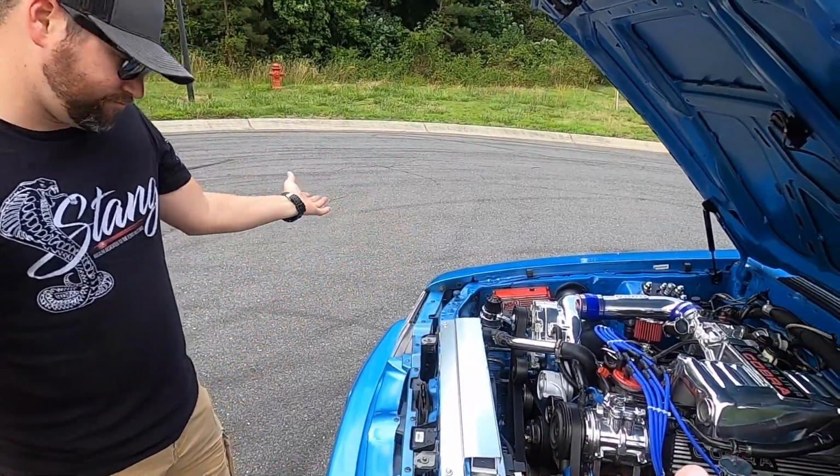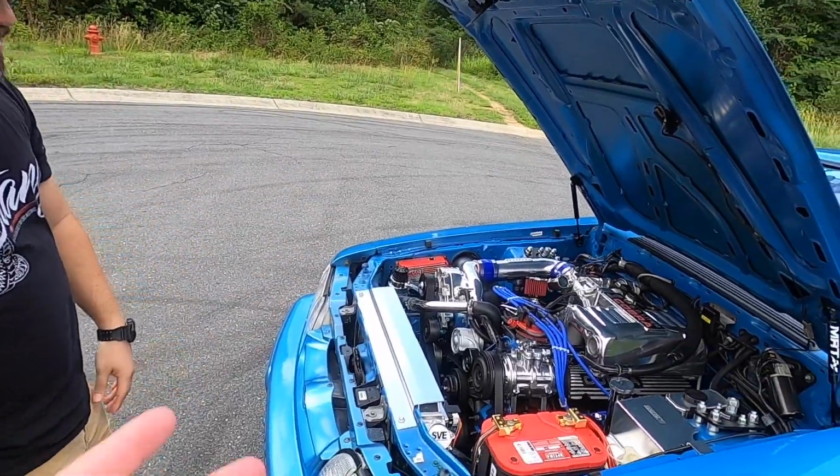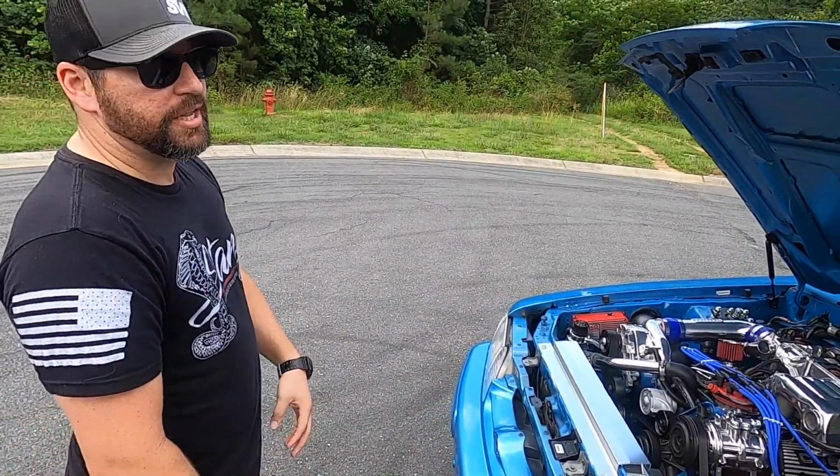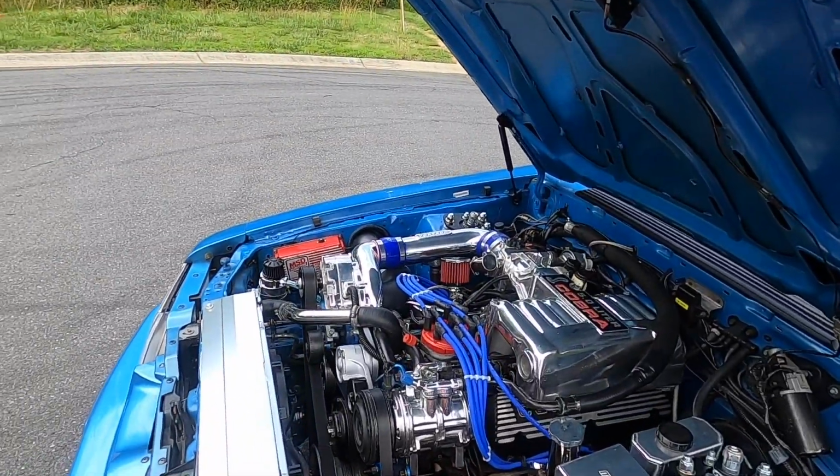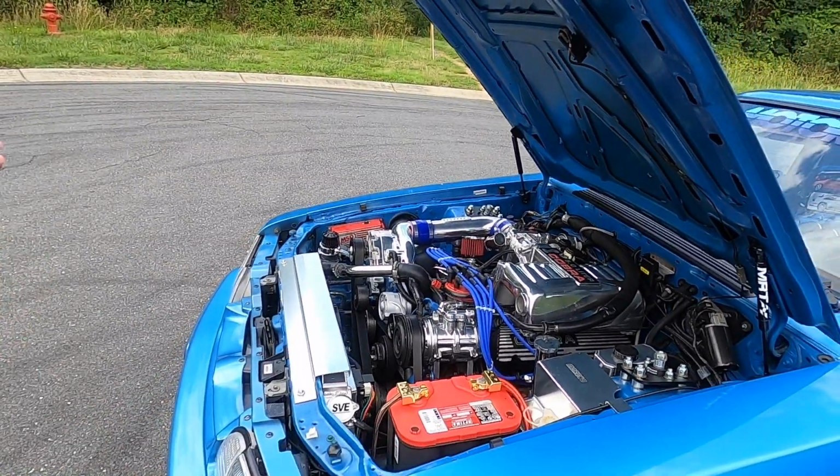As far as the bottom end, it's all stock. I don't think it's going to hold a lot more than 500. Right now I keep it at 10 pounds of boost at 455. If we go up to 14 to 16, it'll push over 500. It'll do 512, 515, something like that.